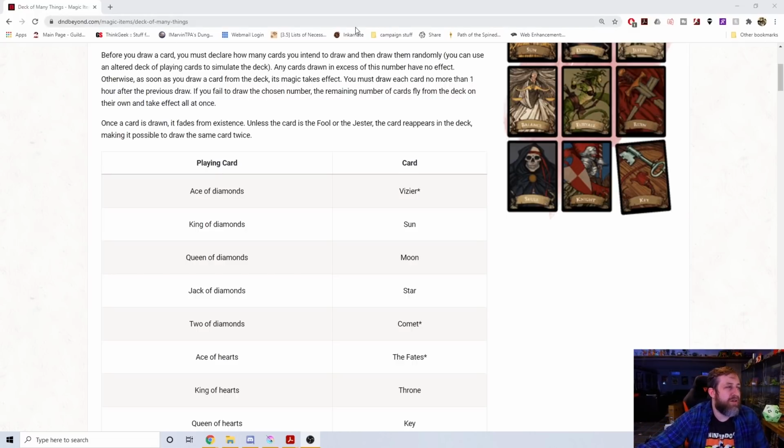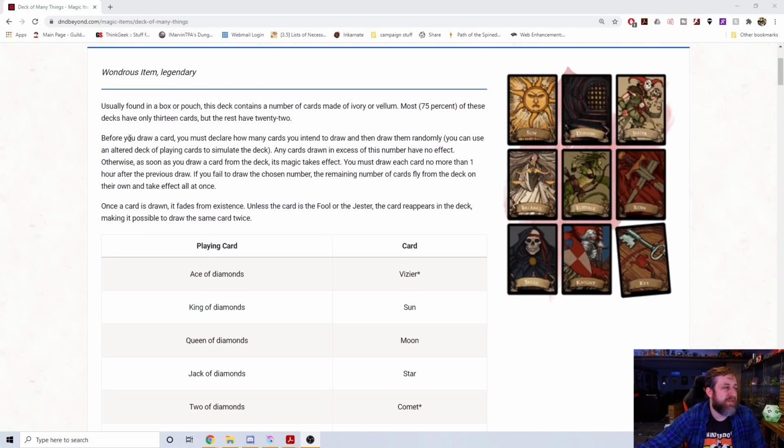You draw a card, any card. It has a couple of rules, but you must declare how many cards you're going to draw, then you draw them randomly. Any cards in excess of this number have no effect, otherwise as soon as you draw a card from the deck, its magic takes effect. You must draw each card no more than 1 hour after the previous draw. If you fail to draw the chosen number, the remaining cards fly from the deck on their own and take effect all at once, which could be really bad.